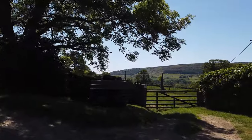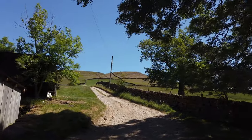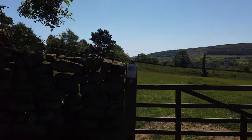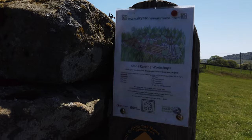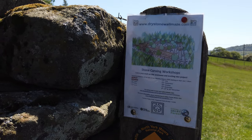There we go. Again, still parallel with the main road, which is just up that track. But yeah, here we are. Quite definitely back on the footpath. Oh, and there's a maze. Stone carving workshops. Look at that. That's very cool. Stone carving workshops.